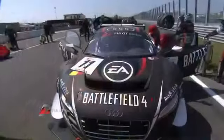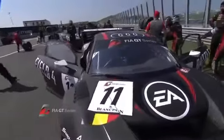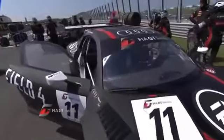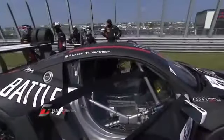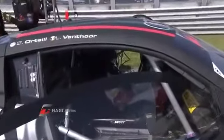As the large attendance that have come here to Zandvoort watch on, Ortelli and Van Thorp are leading the championship, so a second place for them would still be pretty decent as far as the championship is concerned, because their main rivals at the moment are Edvard Sandström and Frank Stippler, and they are third, so they're ahead of their main championship rivals.